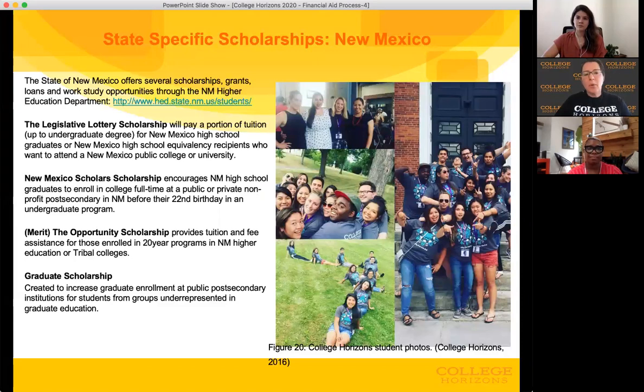Okay, so the other part when we're thinking about national scholarships, so those were kind of national Native scholarship providers, you also have to look at state-specific scholarships, particularly if your child is going to apply to state institutions, which most of our students, when we build out the list, we're doing regional schools as well. So this is just an example for New Mexico, but again, you have to go to your Department of Higher Education for your state to see what is available.